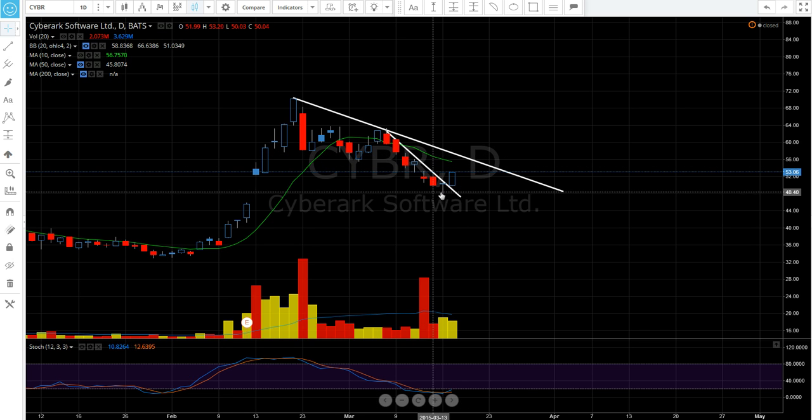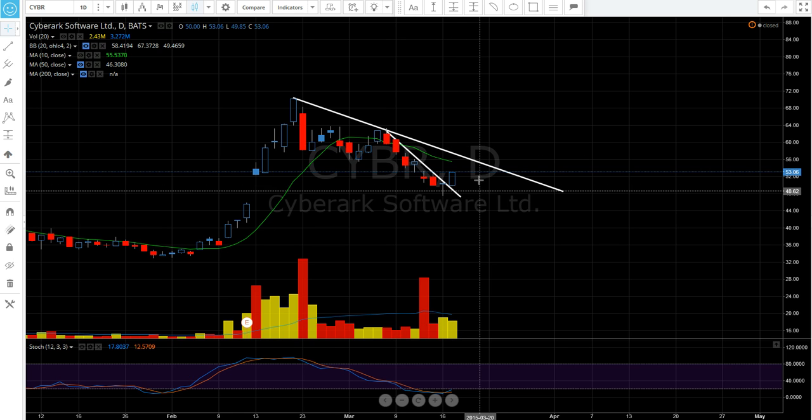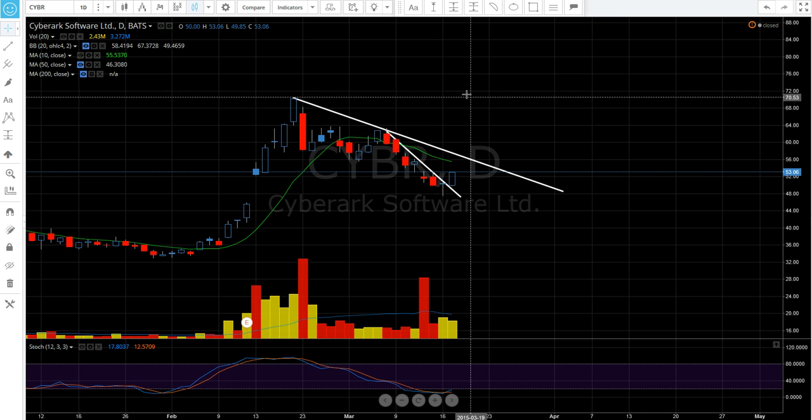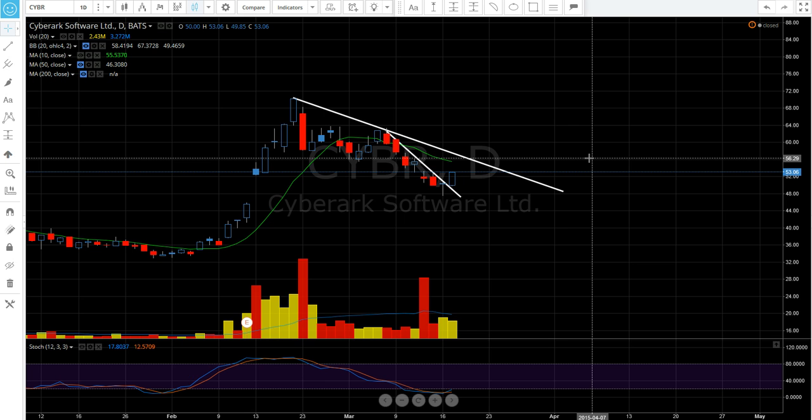So this is setting up very nicely. It made a nice 5% move today, and with the great earnings, I think this is heading higher. The price target would have to be at 63.41, and then also here at 70.75. And if we can clear 70.75, the sky is the limit, and that's what I like. So those are the two stocks I'm taking a look at tomorrow.